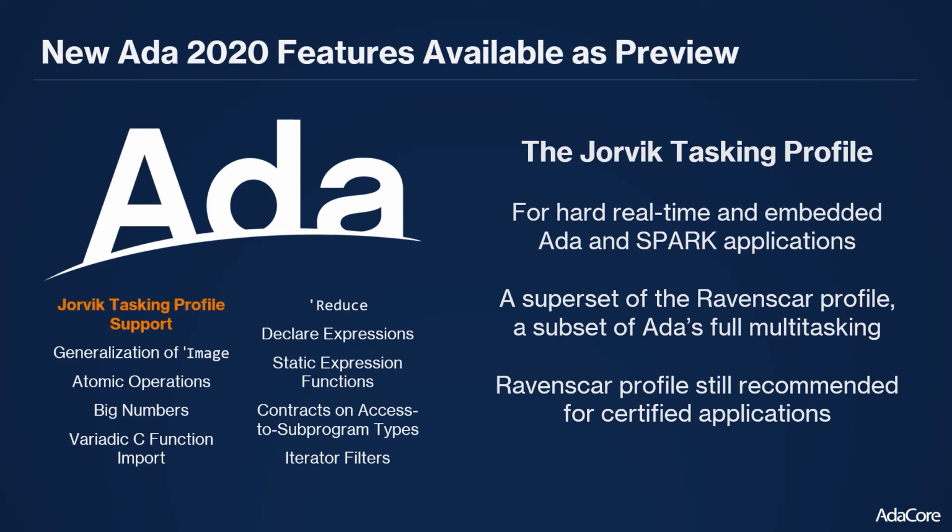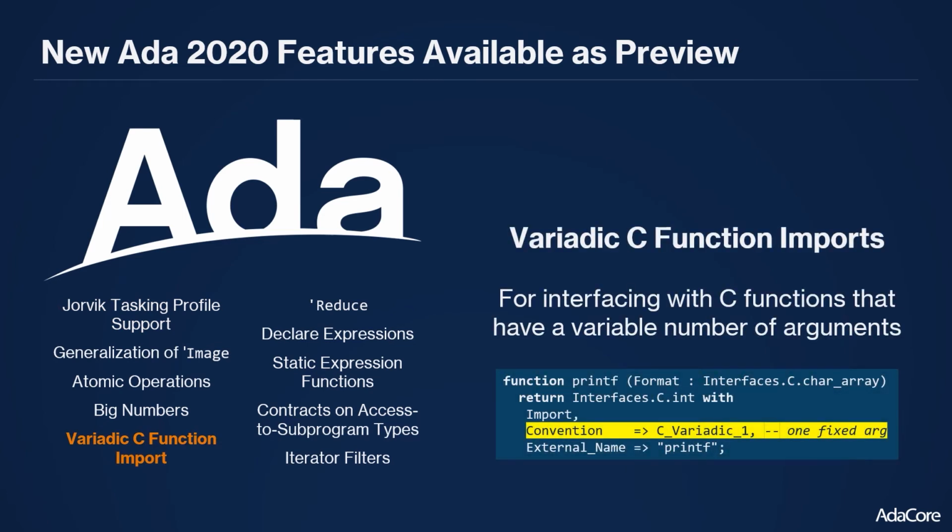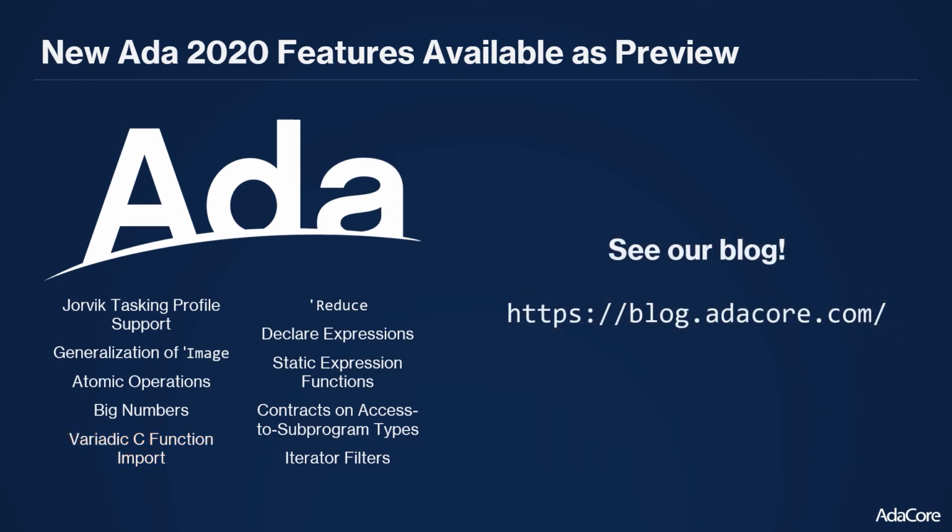Another one of these Ada 2020 features is an official standard for importing variadic C functions for use in Ada code. So, invoking C functions with a variable number of arguments is now easier to do in Ada. For more information about Ada 2020, have a look at our recent blog post on blog.adacore.com.